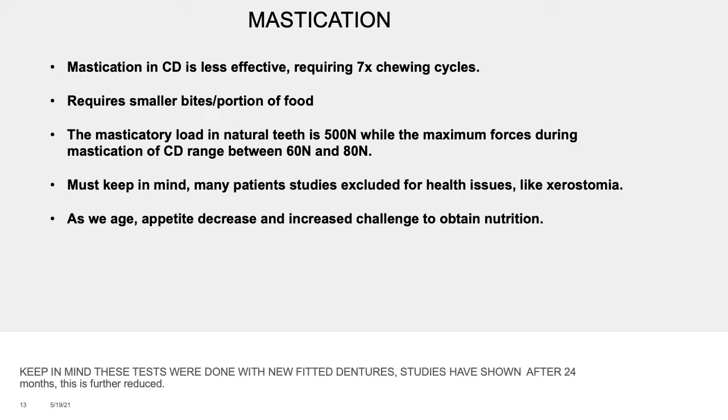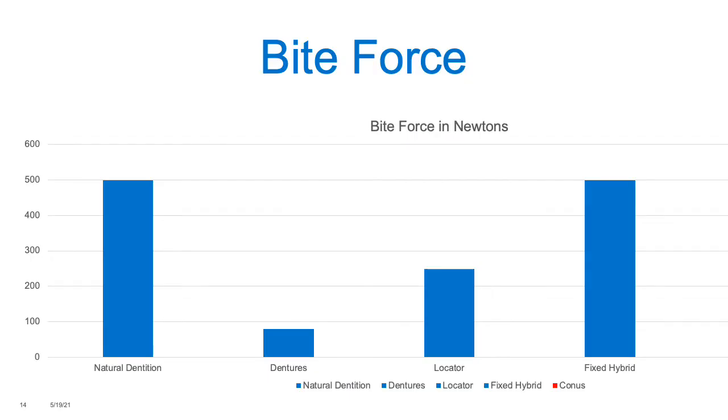So now, not only is food itself so much harder to enjoy, it unfortunately becomes a health crisis, okay? Again, the biggest thing for me is that all these studies basically were done with newly fitted dentures, okay? Talk to me 2 years later to see how that bite force goes down. So here's a little chart showing natural dentition versus dentures versus locator dentures, where you actually gain much more function, about half of what you would with a fixed prosthetic and a fixed hybrid, which basically matches that of natural teeth, all right?